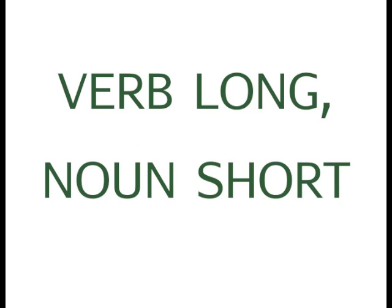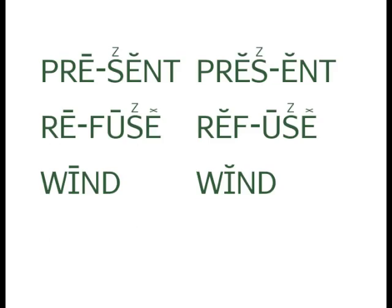Some words can be pronounced two ways. Usually, its verb form will be long and its noun form short. I present you this present. The verb is long, the noun is short. I refuse to take out the refuse. Again, verb long, noun short.